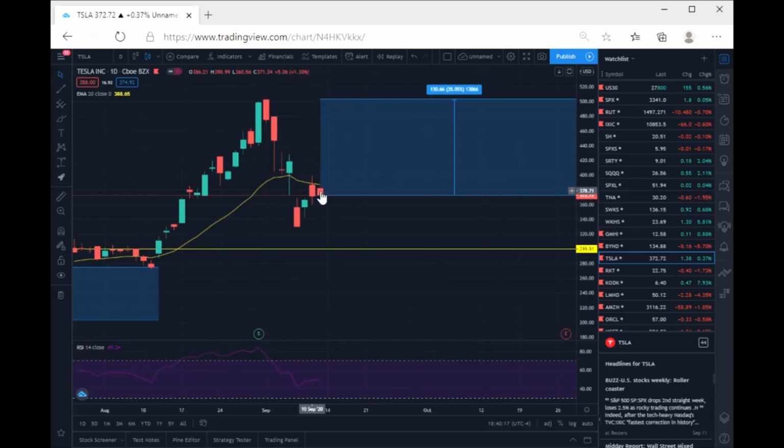So if we look here, going into battery day, my plan is to cost average back into Tesla. I did pick up some shares when the stock bounced down to this $340 point, because $340 is actually a level of support, as we saw here in this chart. So I did pick up some shares at about 335, 340, and my plan is to cost average into Tesla and add a little bit of shares throughout the week.